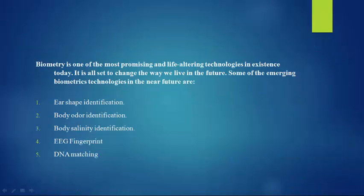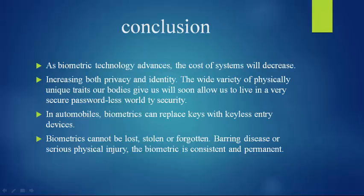To add a few points on biometrics, it is all set to change lives in the coming future. Some of the emerging technologies are as follows: ear shape identification, body odor identification, body salinity identification, EEG fingerprints, DNA matching. Before I conclude this presentation, I would like to say a few words about biometrics. As biometric technology advances, the cost of the systems effectively decreases. So this can be implemented in automobiles as well, as a replacement for keyless entry and to even start a car without a key.